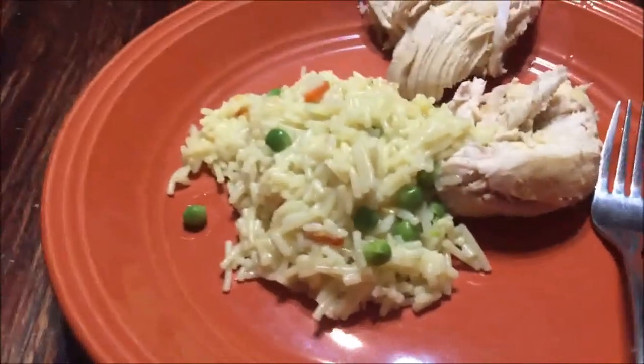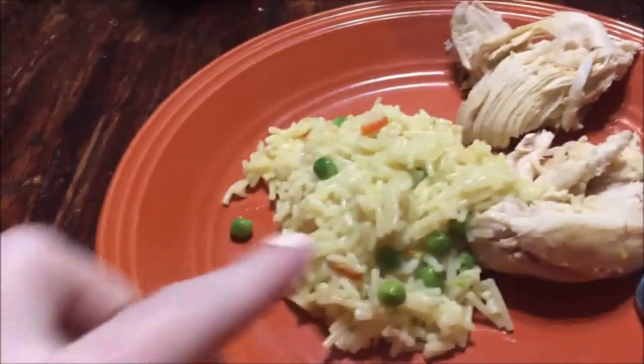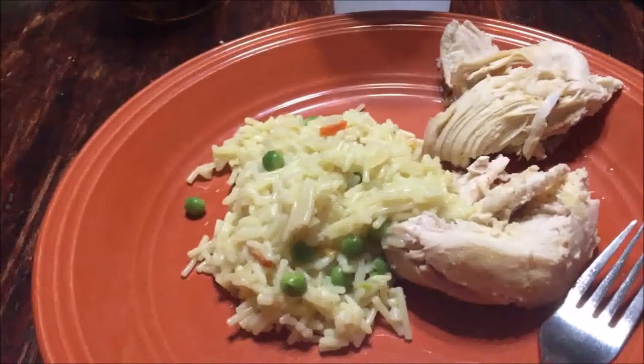Amen. Good job. Okay, we have just some chicken. Chicken and rice. Yeah, well, chicken and rice, but it's okay though. It's got some veggies in there, so that counts, right? But it's just a roasted chicken.